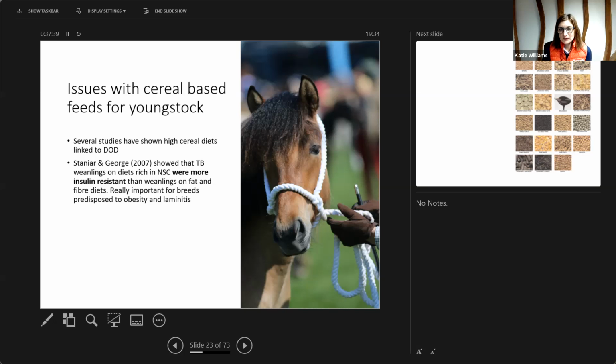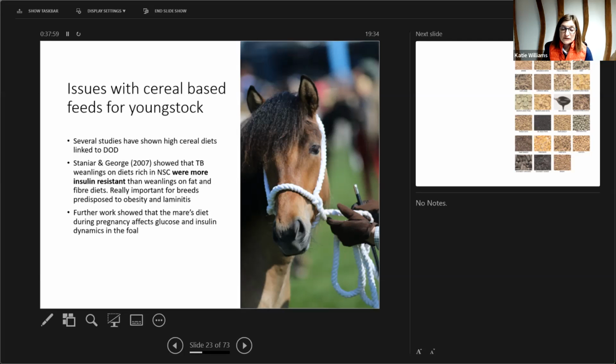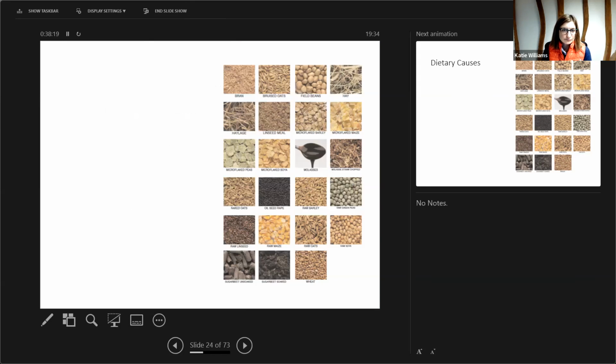The more we can use fibre, and if we need extra energy, rather than relying on cereal-based feeds, again, it's that risk reduction strategy that's important. We also know that if we feed the mare high levels of cereals, it's affecting the glucose and insulin dynamics in the foal. This has been shown in humans and other species as well. So what we sometimes think of as a genetic predisposition to something like EMS or laminitis may well be because of what we've been feeding those mares during their pregnancy, rather than a genetic contribution. It's just something to think about.